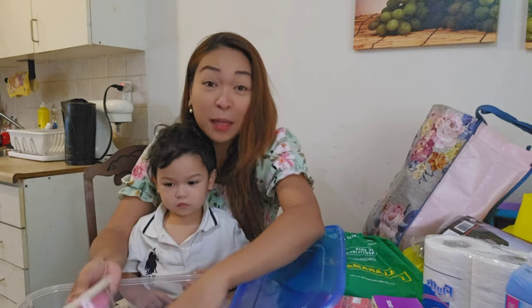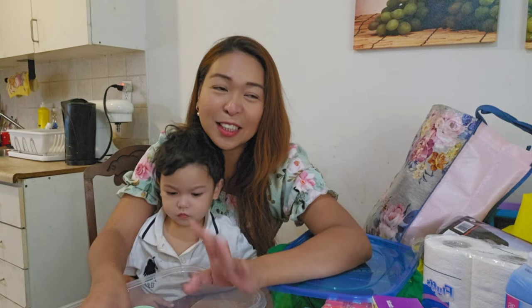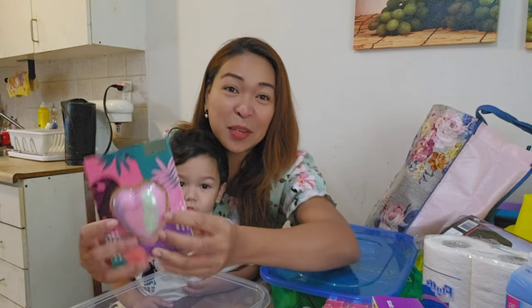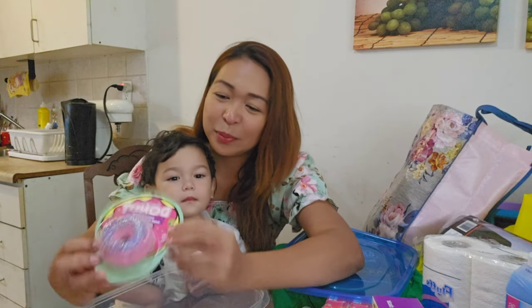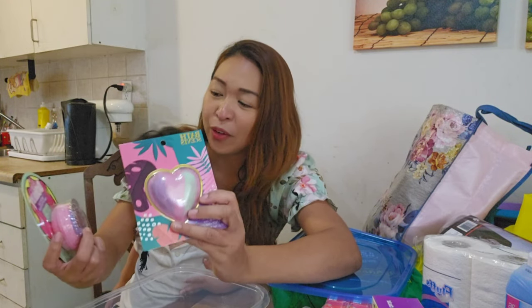And here, we have bath bombs. Last time we made bath bombs, but it kind of failed because it's not a good quality to make those DIY. The DIY that we made was just for fun, so they'd experience making their own bath bombs. But this time it's not a DIY, it's already made from the store. This one, a heart, is $3, and this one, a donut shape, is $2.75. So it's more expensive than the rainbow one.